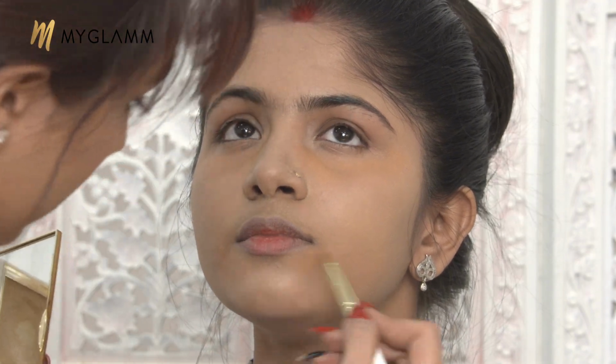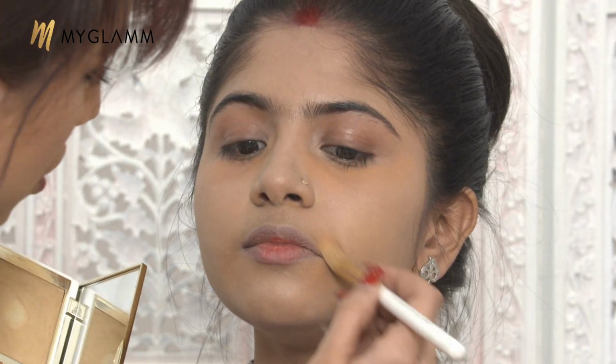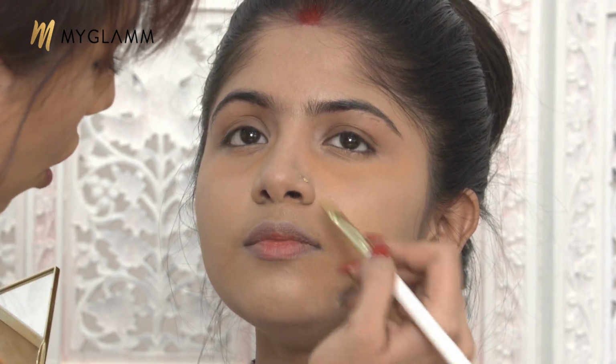Also going to use a little bit around the mouth. There's a little bit of discoloration there. So you just need to look at yourself in the mirror. And once you apply a foundation, just see what areas of your foundation are going grey or looking uneven. Just use your orange corrector there. That's the easiest way to find out where to use your orange corrector.